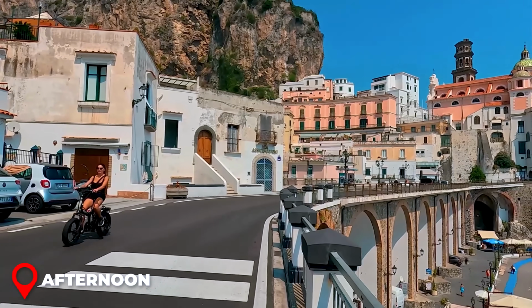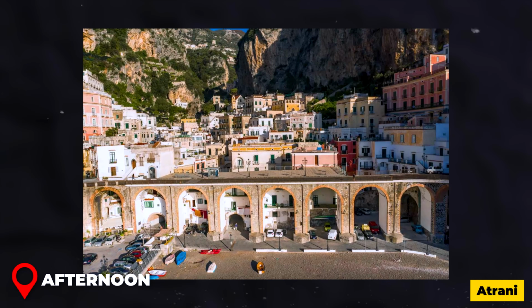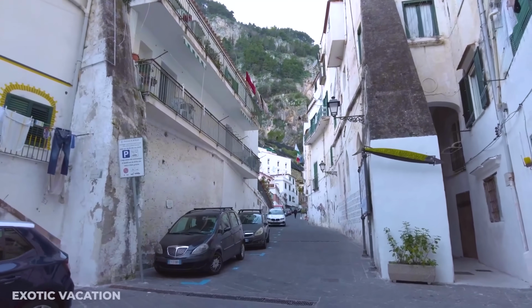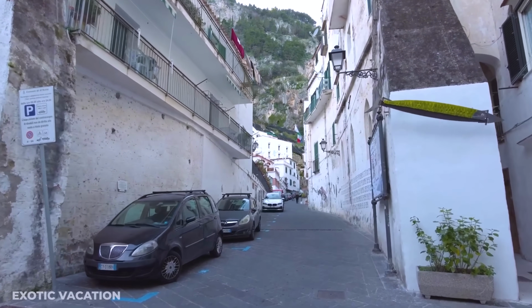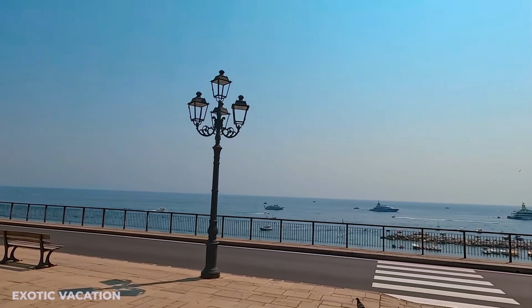Afternoon. Just a short walk from Amalfi town, you'll find the picturesque village of Atrani. It's much smaller and less touristy than its neighbor, but that's part of its charm. Atrani quickly became one of my favorite spots on the Amalfi Coast.